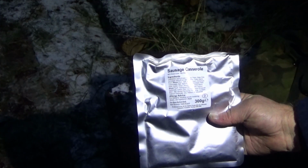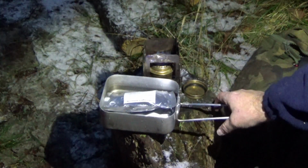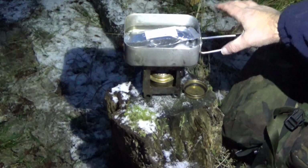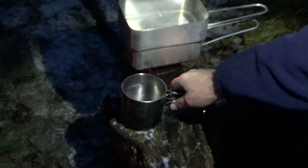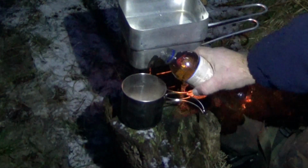Good old sausage casserole. Voila. Now we just wait. Any chocolate drink or coffee enhanced with some special milk, you can't go wrong. You cannot go wrong.